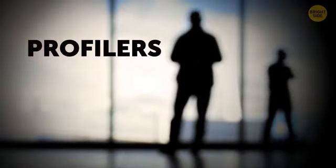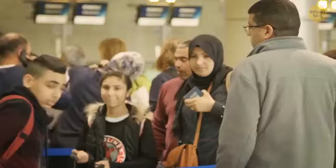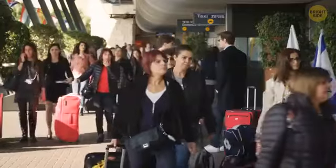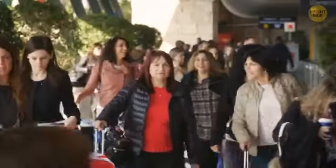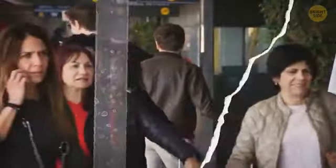Most airports have specific experts called profilers. These people practice what's called SPOT, or the screening passengers by observation technique. They carefully analyze facial expressions, gestures, and behavior to detect suspicious people. Their job is to notice the nonverbal signs of anxiety, such as people licking their lips, itching, or looking around a lot. If a profiler notices a person acting in a weird or off way, they can invite them for an inspection, where they will talk to the person to try to find out more about them.